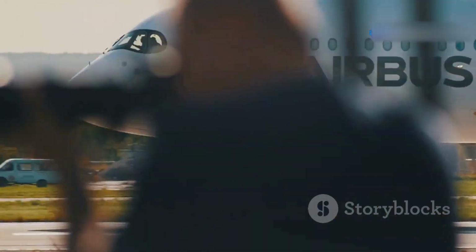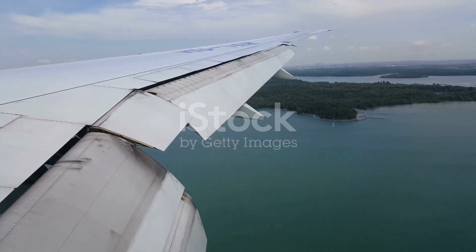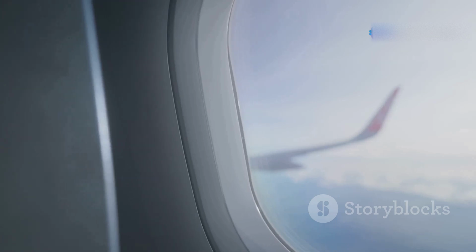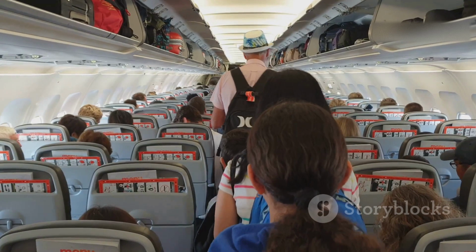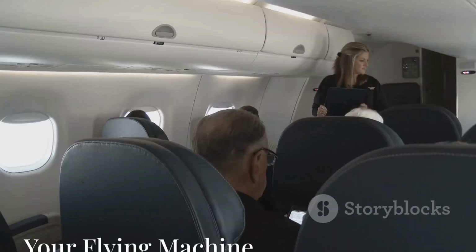Today we are using a special plane for a fun trip. We are flying on an A319ceo. The A319ceo is a great plane for seeing things from the sky. It is made by Airbus. They make very good planes. The windows are big so you can see a lot. This plane is often used for short trips, but it can also fly far if it needs to. It can carry a lot of people. That is why we use it today. Come on, let's go see Alcatraz.